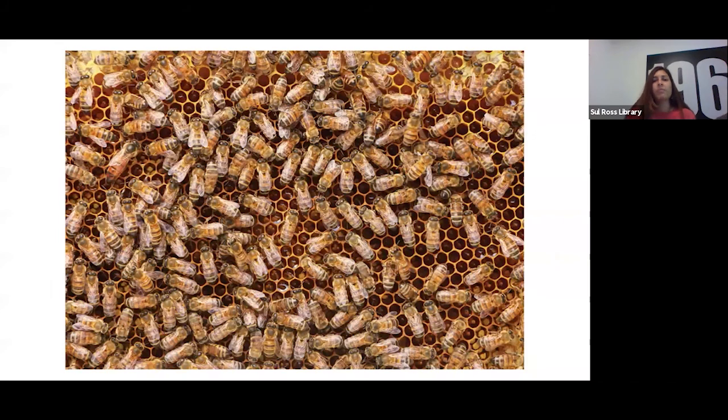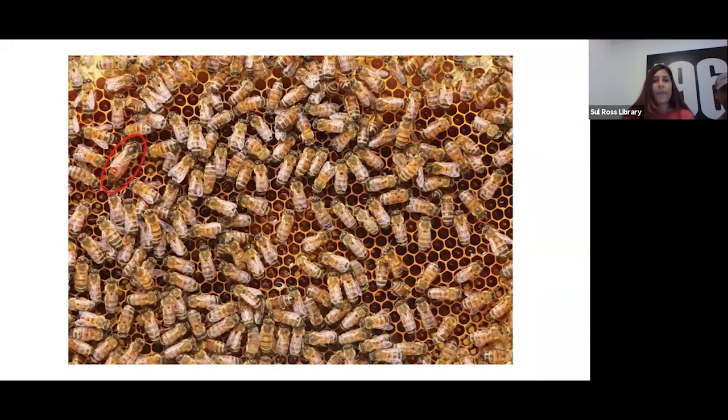So this is a picture here. It's a frame with a lot of worker bees, and there is a queen bee on this slide. So I'm just going to give you a few seconds to see if you can point her out. The next slide, it'll be circled in red, so you'll be able to see her if you can't find her. But again, her abdomen is elongated. It's a little bit darker amber in color. It might have more of a dark circle on the thorax. So this is the next slide. It's going to show you where she's at if you haven't been able to identify her. And there she is.